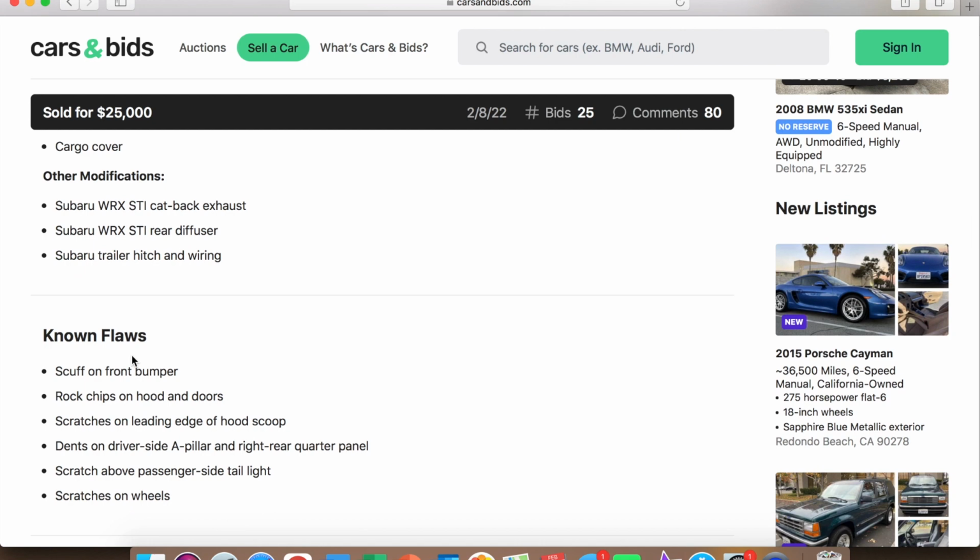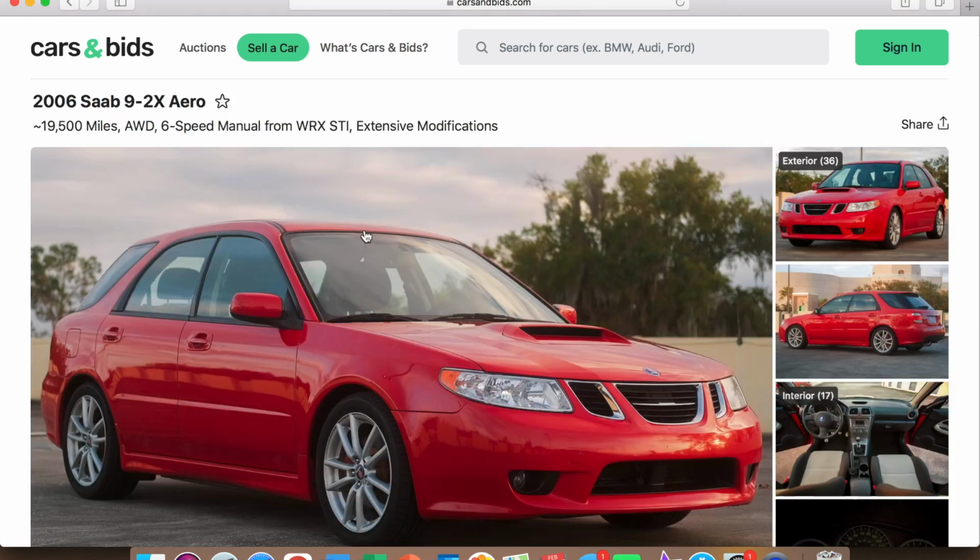But it looks like flaws-wise, it has a scuff on the front bumper, rock chips, standard little scratches and dings from a car that's 16 years old. Let's go through some of the pictures and look at this car, and at the end we'll go through the auction history, see if there was a big bidding war, or if someone just bid 25,000 and it kind of ended right there.